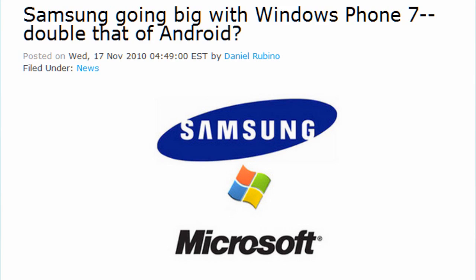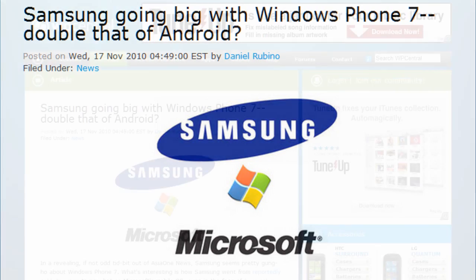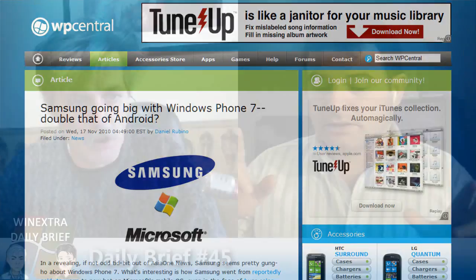But they're doubling down. Basically they're using the Android, Windows, and Bada operating systems. But for every 50 smartphones using Windows, it's going to be making 24 using Android and 5 using Bada, which is more than a 2-to-1 production of Windows Phone 7 devices and models over Android, and we all know that Android is currently kicking Apple.